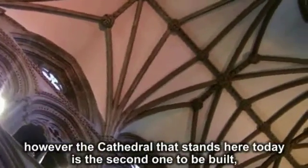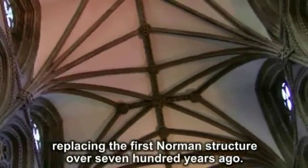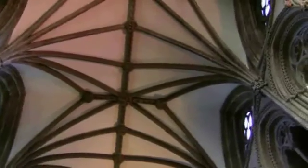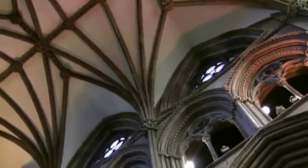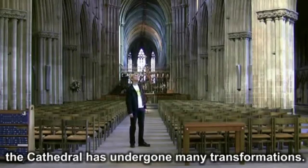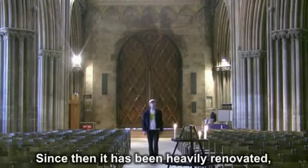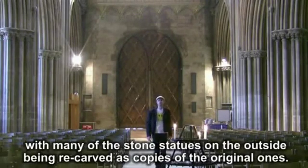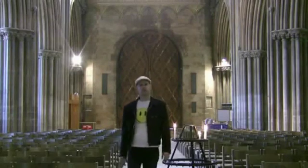However, the cathedral that stands here today is the second one to be built, replacing the first Norman structure over 700 years ago. During those years, the cathedral has undergone many transformations, not least of all its virtual destruction during the English Civil War. Since then, it has been heavily renovated, with many of the stone statues on the outside being recarved as copies of the original ones.